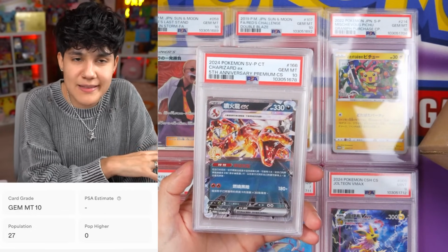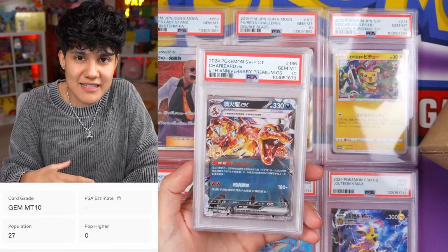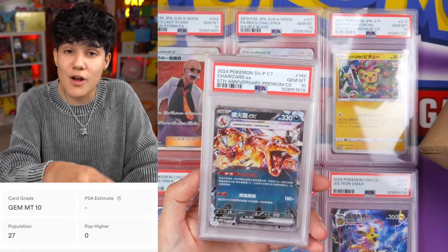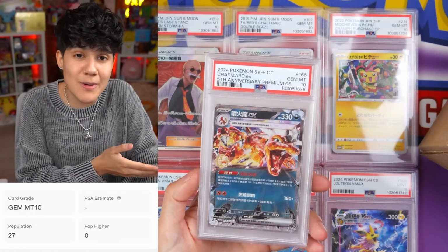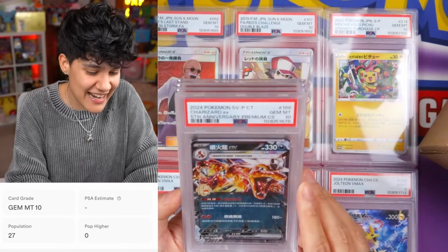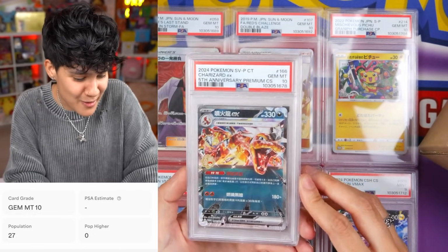So, by the way, if you didn't get the spiel in the other video, all 15 of these cards are meant to kind of represent the key cards from the last 5 years that the Pokemon TCG has been available in traditional Chinese. So I think that's really cool. I think this is a nice way to celebrate that too with these special promos.